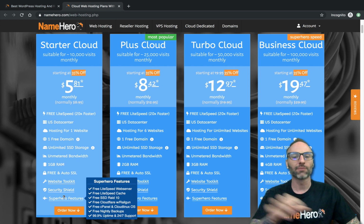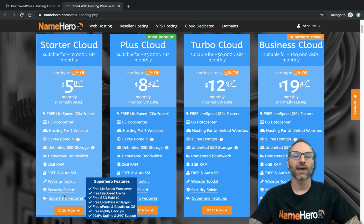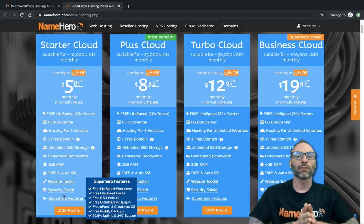We have free nightly backups on all of these accounts. We have 1 night's retention. You can manage the backups inside cPanel. So if you ever need to restore your entire site or a database, an email, or just one file or one directory, you can do that all inside of cPanel. If you want to add more than 1 night's backup, then you have the option to do that, but it's additional because we only include that 1 night's backup, and then it's up to you.